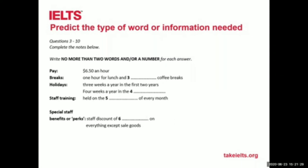So now what I'd like you to do is get your piece of paper and write the numbers 3, 4, 5, and 6 on it, and write next to them what you think is a possible answer for each of those gaps. I'm going to give you 1 minute to do that, and then we'll check. Look at the words either side of the gap. Think about what type of word you need. Think about what type of information, logically, is potentially going to be the answer to those questions.